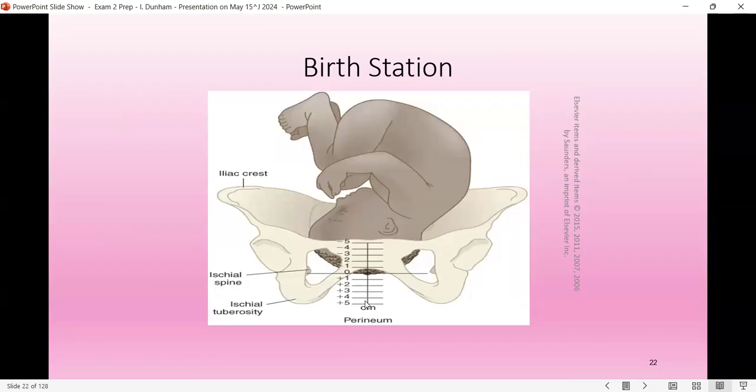And a good question could be, if the baby is above the ischial spine, how would it be considered? -1, -2, -3, -4, the minuses, okay? And then anything below the ischial spines would be plus, okay? And that's how we tell where this baby's head is. And the lower, yes, go ahead. So when it's +2, +3, +4, that's when the mother is getting ready to deliver. If it's -2, -3, that means the baby hasn't dropped. That's right. You got it. Very good.